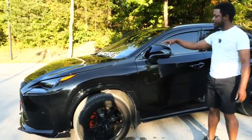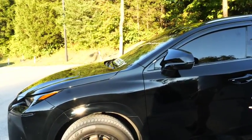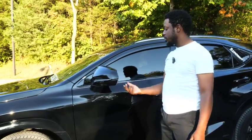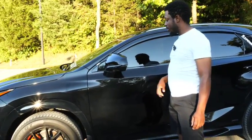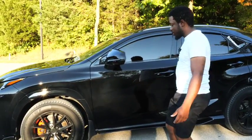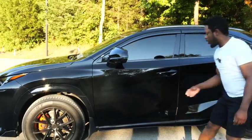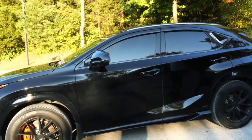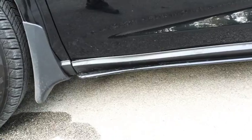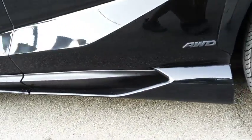My mirror caps are also from eBay, kind of that BMW wing style. So that looks good to me. I like them. It wasn't too expensive, 40 bucks or so. Got that done. And then on the side, my car didn't come with mud guards. I try to keep the side of my car clean, so mud guards help with that. But next to the mud guards are these side skirts here that are made for the NX. I got them again off of eBay. They were the same color as the fenders, kind of that gray look.